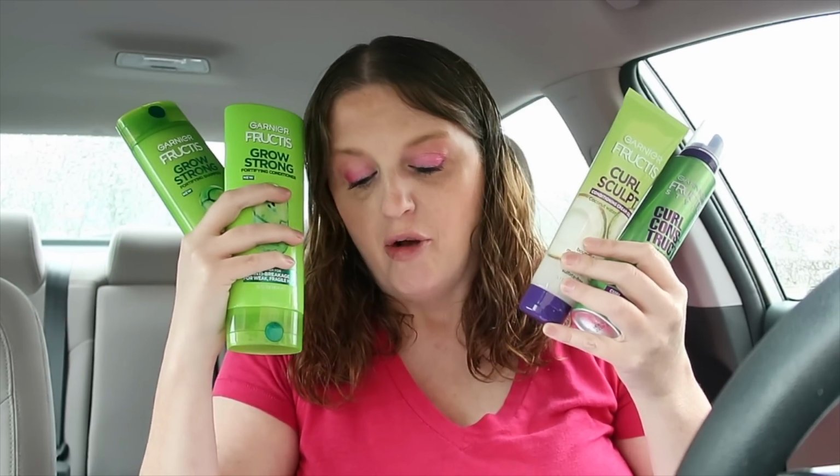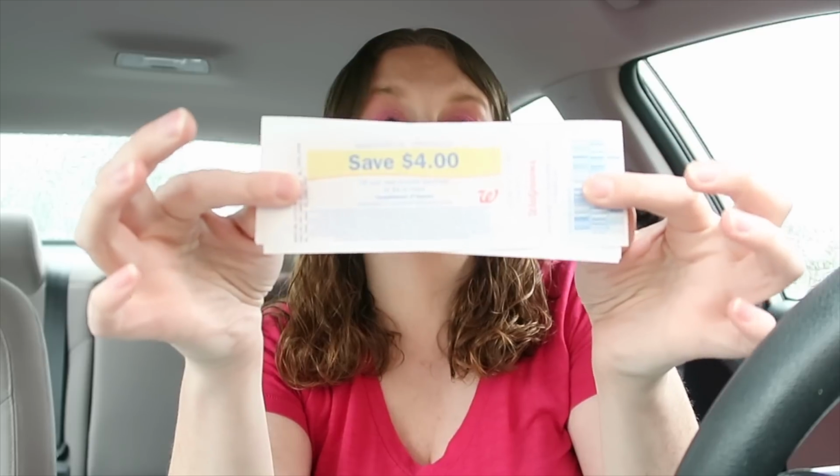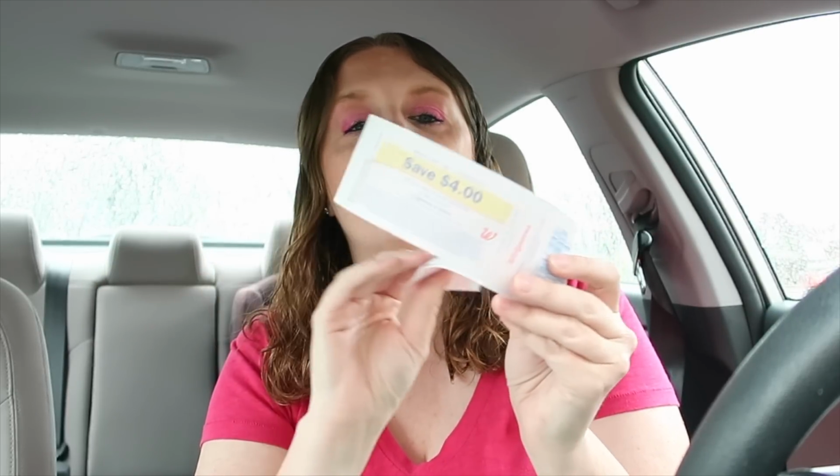But these are two for $8. You guys would want to use that 3 of 2 digital coupon. I had a digital coupon, and then in a separate transaction, I used a printable coupon. But you will pay $5 for two of them. And then you will get a $4 register reward. And the register reward is a manufacturer coupon. So like I said, I got two of them, making these just $1.50 each. Can't go wrong with that, you guys.